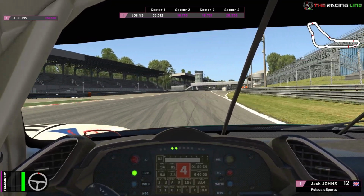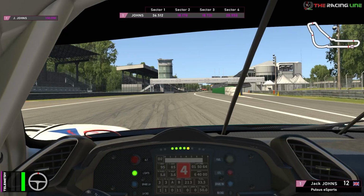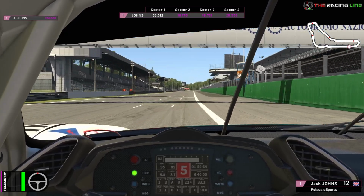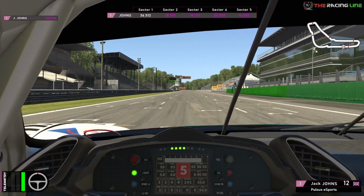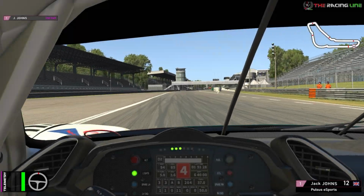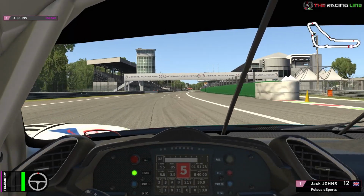It's easier to go with the slide than to try and still turn in, but you want to get the smoothest exit you can and then across the line nice and early for a 150.5 this lap. Let's go full speed uninterrupted now, going over what we just went over.